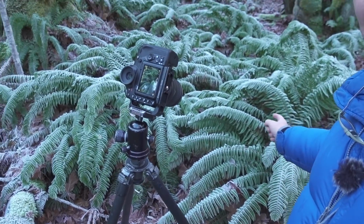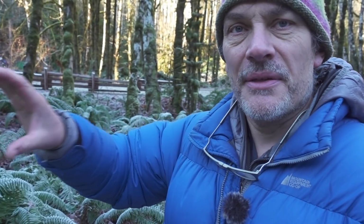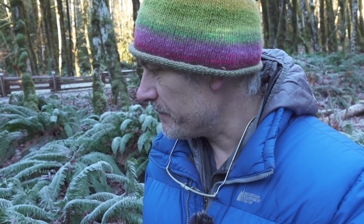So I think I might stick around here just for a little bit and see if I can find some compositions. I love details like this when everything's rimmed with a little bit of frost. It just adds so much detail and texture. I might even try a pano. This section here, I think I'm going to try a 3 vertical pano and see how that works out. I mean, it might not work out, but I just love that detail.